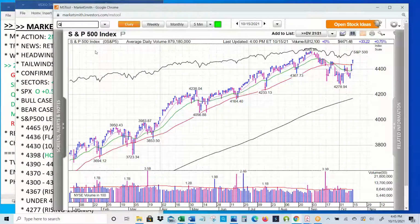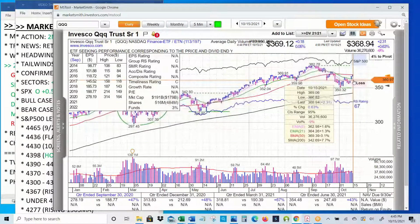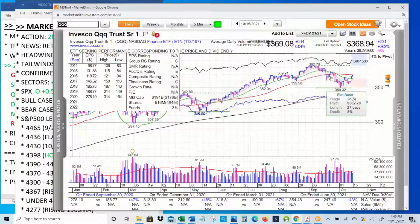Let's go to the NASDAQ 100 now, and you can see 2 closes above the 21. That's the green line. It's also turned and hooked up. That's what we want to see. We've got the 8 hooked up too. Ran into the barely downtrending 50-day moving average, and that's where we closed the week. What we want to see next week is to get back above that and stay above it. Again, that's part of the bull case that we want to see.